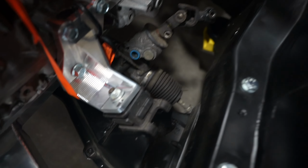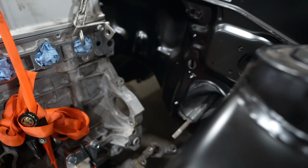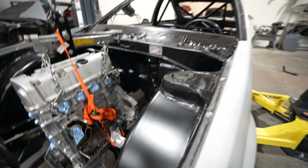We lowered the engine down an inch just to give us even more room for the trans, and we still don't got shit for room. I'm not hyped about it, but it's part of the process and it's gonna all be worth it. So we're gonna get this trans mounted up and start figuring out where we need to hammer. So we got a lot to hammer.